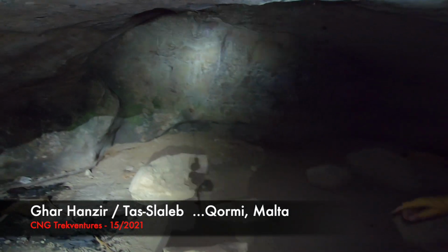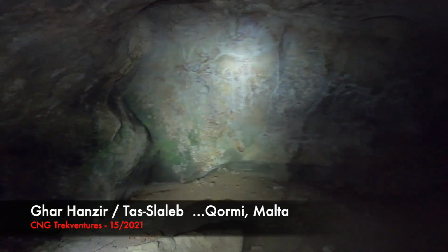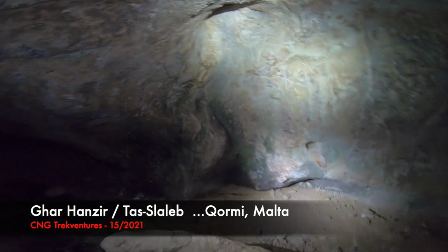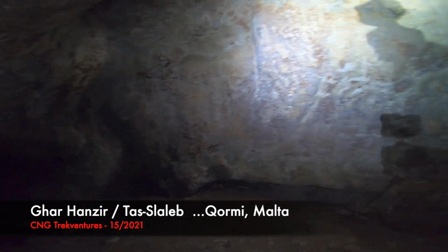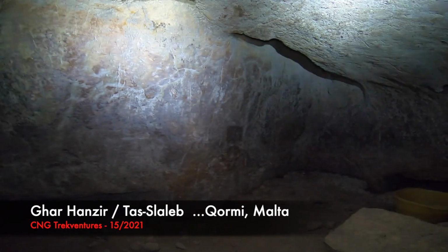Let's go there. What's that? There are more inscriptions here. Look, look, crosses, more crosses. Mm-hmm. It's over there. And there's a bed above your head. Wow!